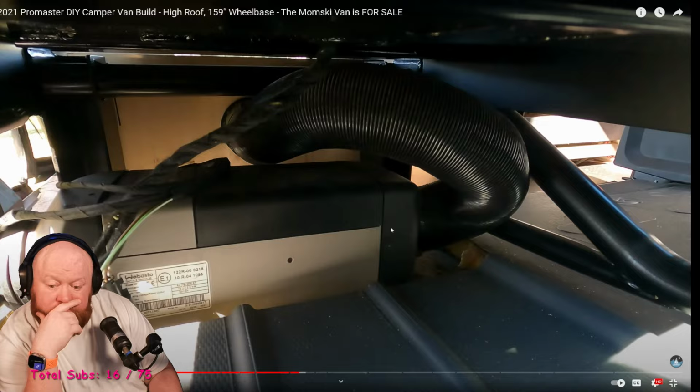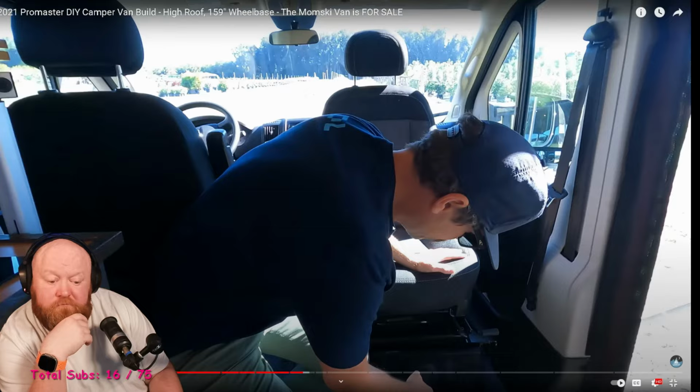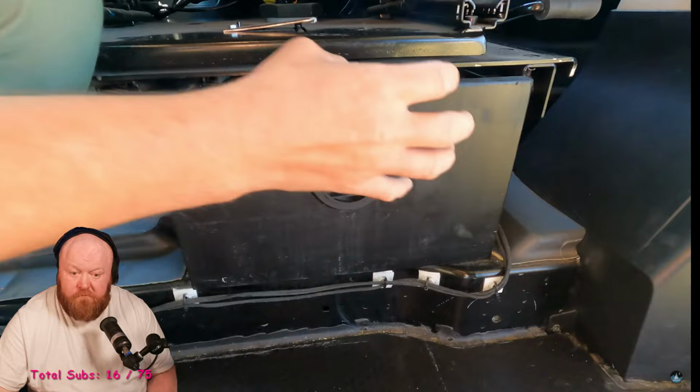It's controlled with a rheostat knob up here on the side. It's as easy as on and off by just turning that knob. And once she fires up and starts pumping heat out, this vent, you can rotate where you want. And then I just custom made this little panel here, and it's all back there. It's quiet. You barely hear the motor whirring.